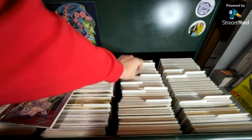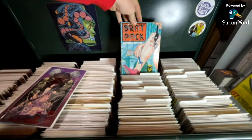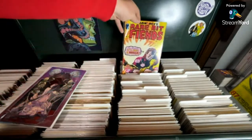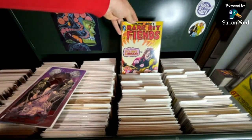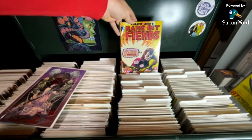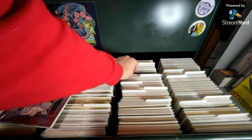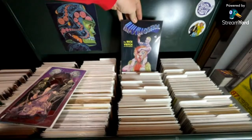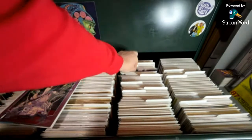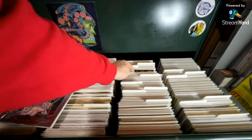Icarus, some King Hell, some Brat Pack by Rick Veitch. If you don't know Brat Pack, man, you're missing out. Rare Bit Fiends. This is one that I would consider trading away, but I do like Rick Veitch. I'm just not crazy about his dream journal thing. Max Immortal, another unreal series. There's more Max Immortal there.